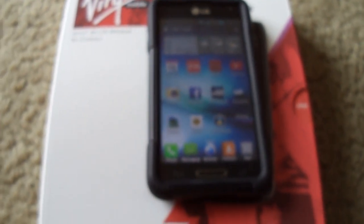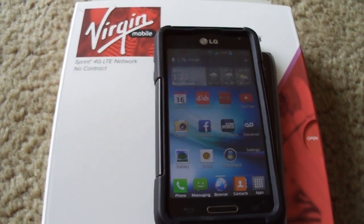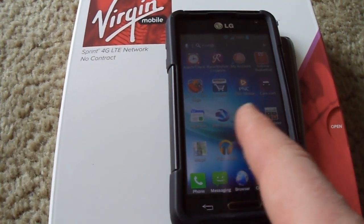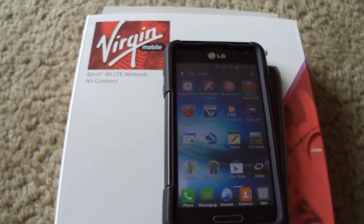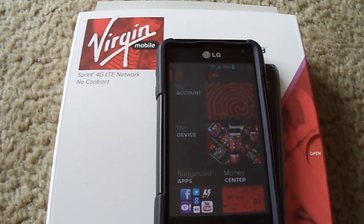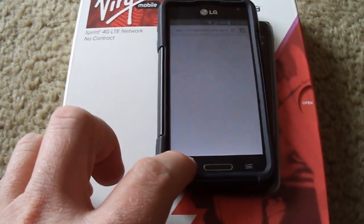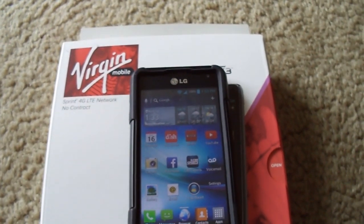Alright, so that's the video quality, and it's really nice, especially if you play it on your computer or a TV. And the video quality on the phone, if you record or even on YouTube and everything, is very nice. For copyright, I can't really show any of that, but you also have instant access to your Virgin Mobile account. You go into here, so that's nice because if you ever need to check your minutes or anything like that, it'll go right to that.